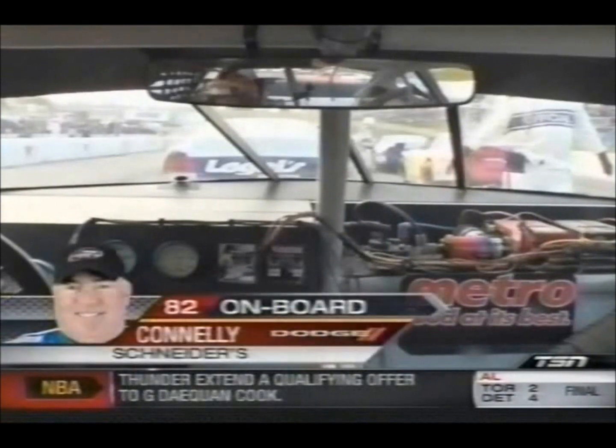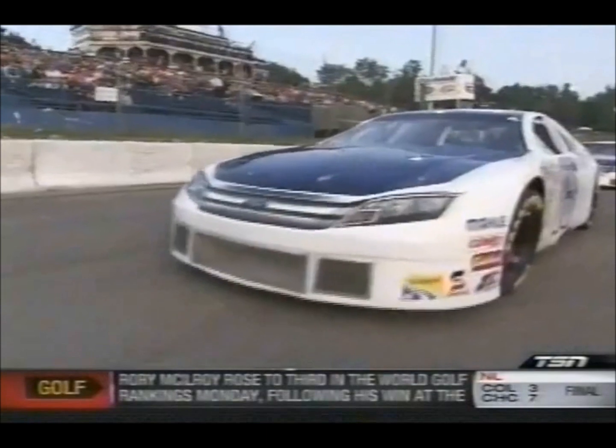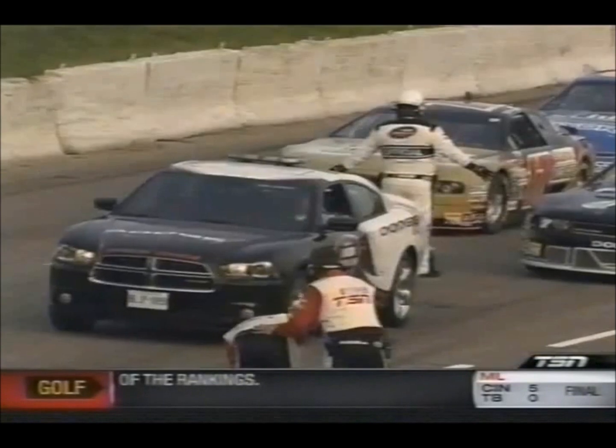It may come tonight. And we will ride along onboard with the 82 of Dave Connolly. The Ottawa-based team has had their struggles here in 2011. They've regrouped or tried to rectify some motor issues. There's a look at young Stephen Matthews. He's got lots of laps here in a late model car. Good onboard shot from the 9 of Mark Dilley. He'll roll off in the 14th position here today.